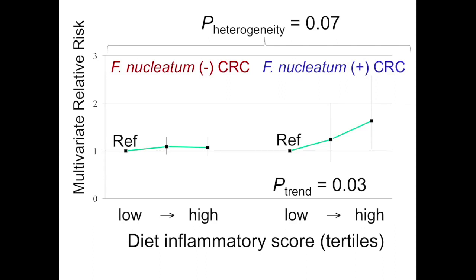And you can see the risk for Fusobacterium nucleatum positive colorectal cancer increased with increased diet inflammatory score. However, there's no such risk increase for Fusobacterium nucleatum negative cancer, and then a statistically significant difference was detected between these two subtypes, as shown in the top by P heterogeneity, indicating the difference.